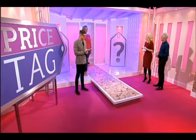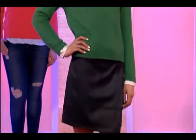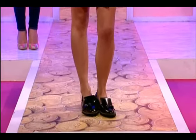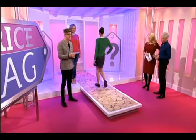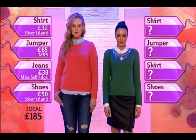So, we're going to bring out Misha, who is wearing this nice shirt from Next. We've got this embellished jumper from Miss Selfridge. Nice little skirt there from Oasis. And a flat tassel loafer from Bertie. So, is it more or less expensive than £185, Emma? What do you think?